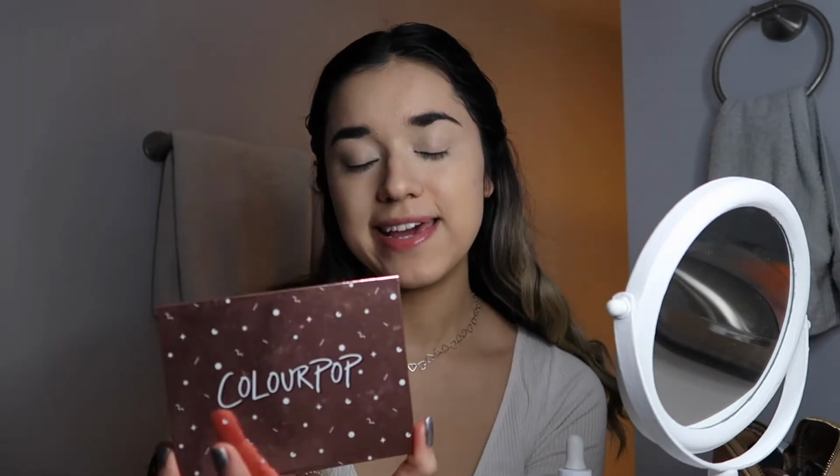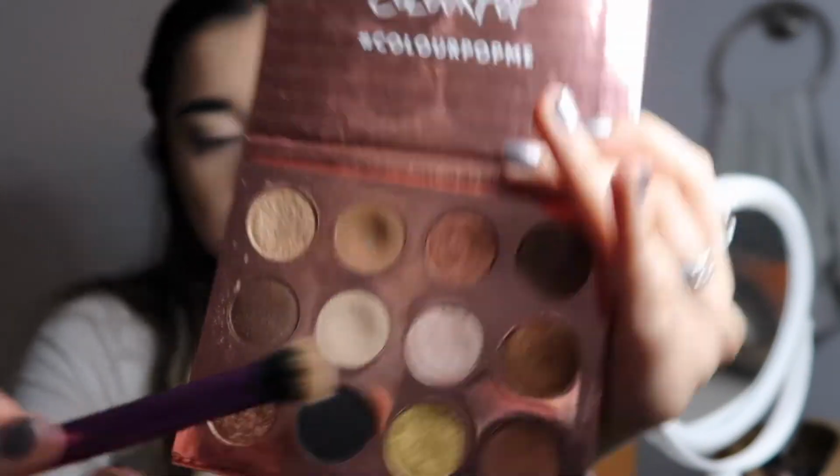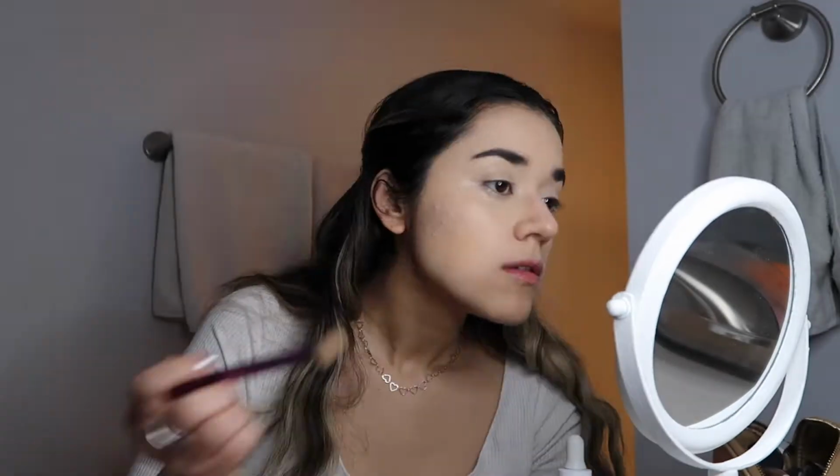And for eyes, I'm gonna be using this palette by ColourPop that I'm really excited to use. It's honestly the star of the look. And it's this one right here, the Lovebird palette, which fits perfectly with the occasion. But before I use that palette, I'm gonna be using this other ColourPop palette, which is the I Think I Love You palette, just because it has a shadow that I like to set my eyes. I'm gonna be going in with this shadow right here called My Treat, just to set my eyes.